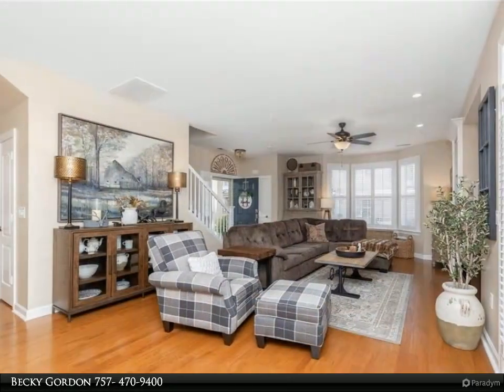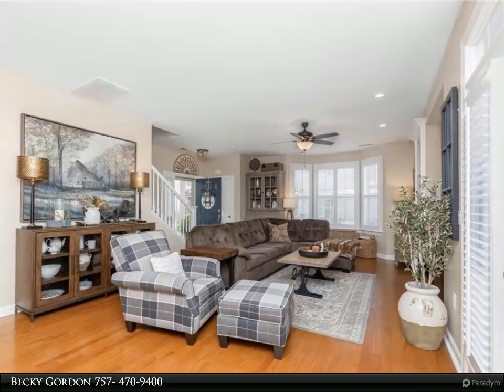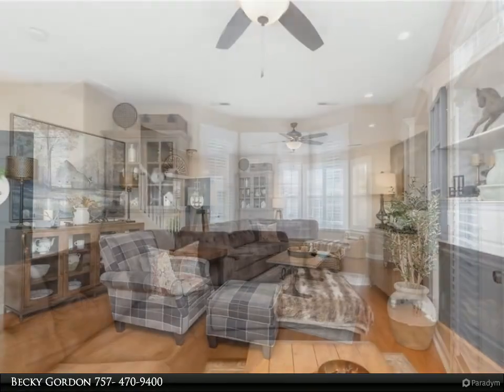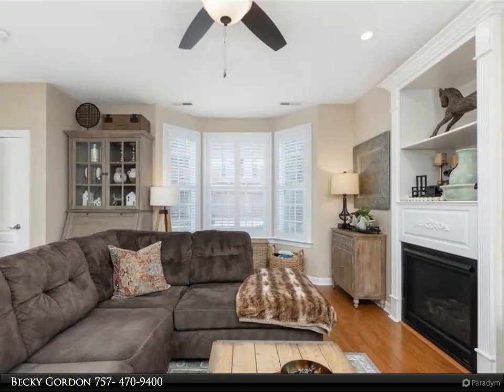This home is a detached single family with neighborhood condo amenities including all lawn maintenance, pool, clubhouse, water, sewer, trash, walking trails, etc. Call listing agent to see this today.